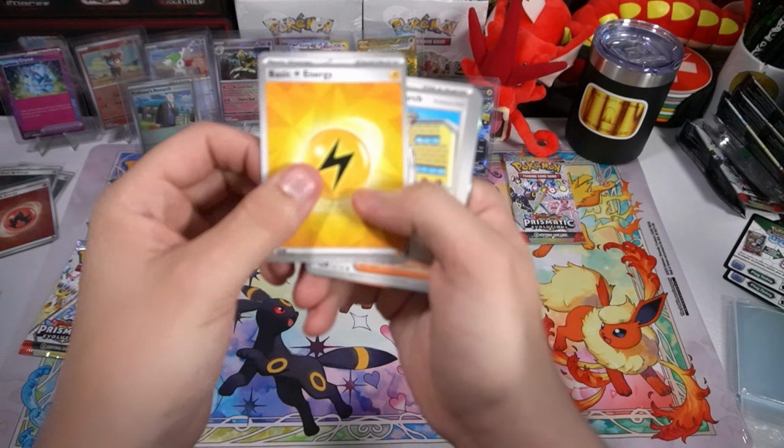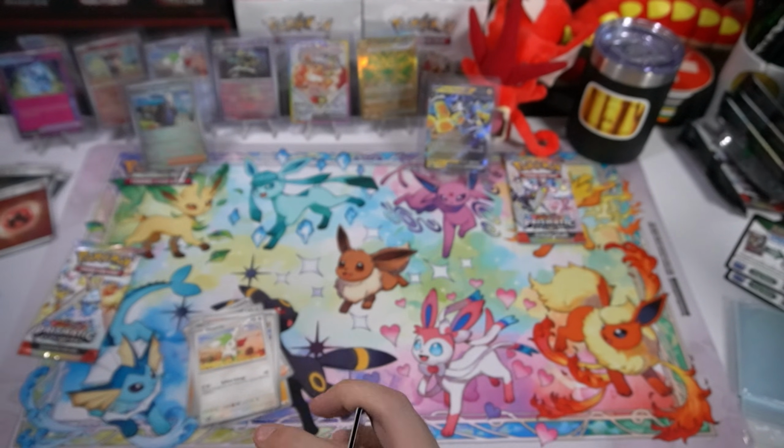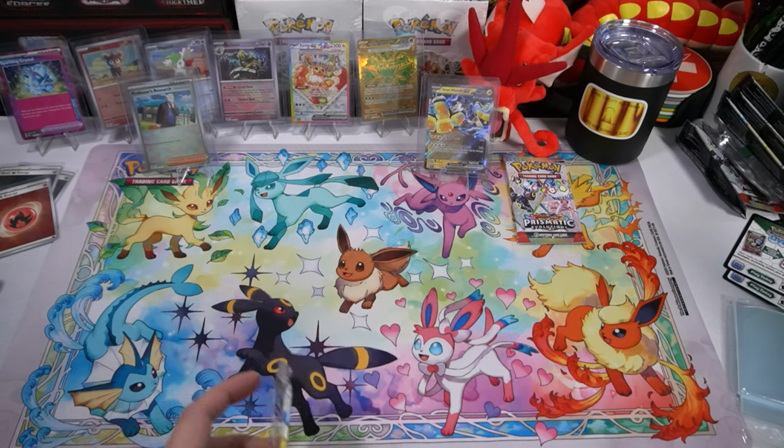All right. This one's a little bit electric. Supporter, Shaman, Regigigas, and Espeon. 2 packs, boys. It's starting to look like we should have kept it on our shelf with the plastic wrap on. I'm excited for the promo.